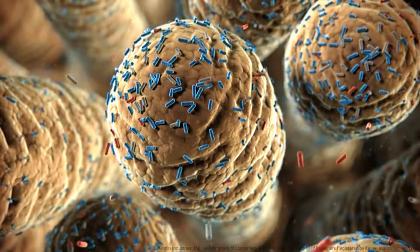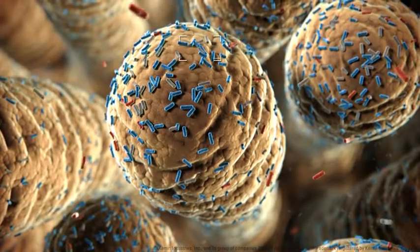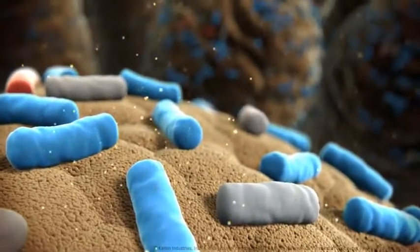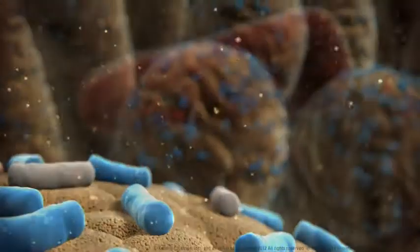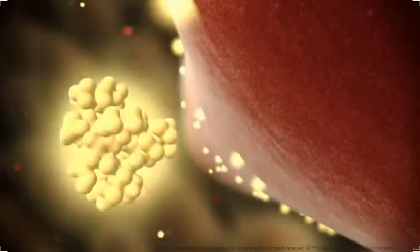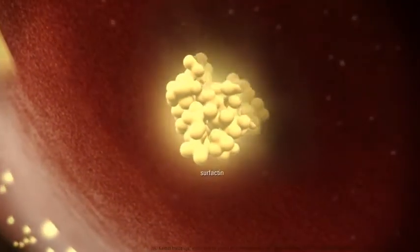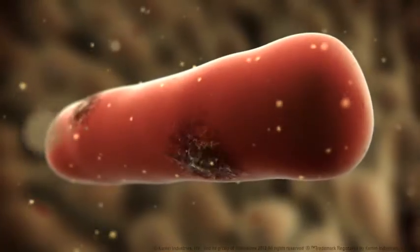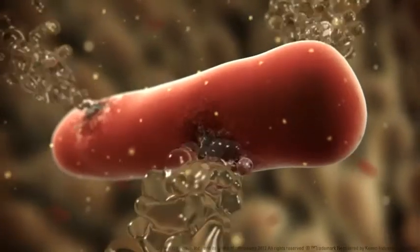First, Clostat acts in the intestinal lumen, producing several antibacterial compounds. Some of these are called surfactants and are able to disrupt the membrane, causing leakage of the bacterial cell content, which ultimately kills the pathogenic bacterium.